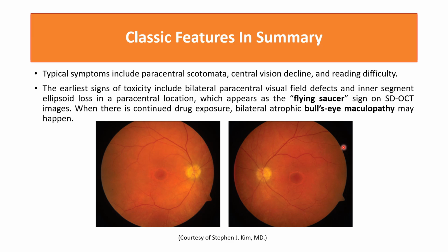Continuous exposure to the drug, hydroxychloroquine or chloroquine, will also lead to the typical picture of bullseye maculopathy, which also appears in this image.